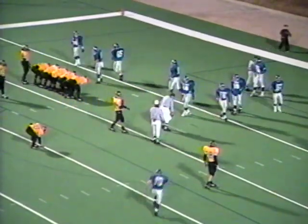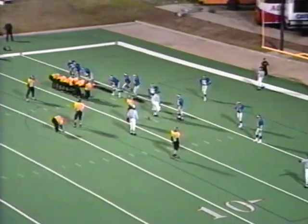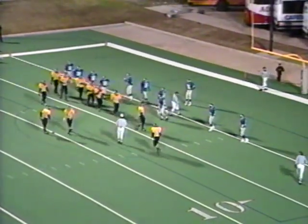Wow, he just ran right through there. Untouched. Made it look easy.